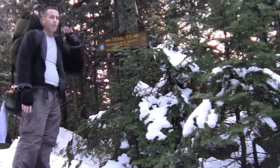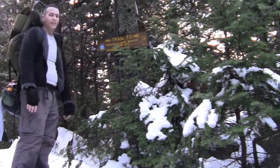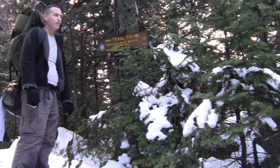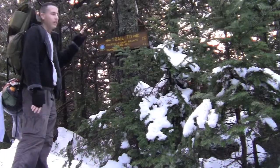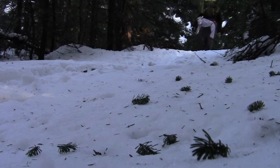In fact, I might even go back down the red trail, because it's a bit more of a direct route, and time's not on my side today, so we'll see. But this is the blue trail, so if you want to take the blue trail back down, it'll also meet with the yellow trail, which is the trail you come in on from the trailhead at the parking lot.